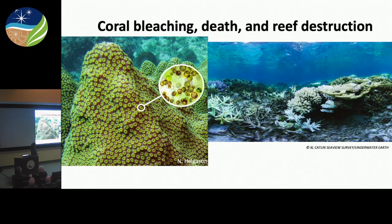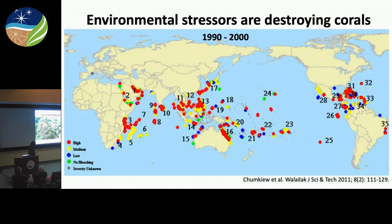And when they don't have algae and they have already adapted to an environment of very few nutrients, they really can't survive. With time, they'll die. And when corals die, of course, you will end up with massive reef death. And that indeed is happening around the world.